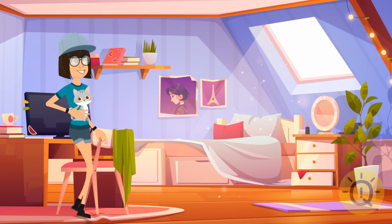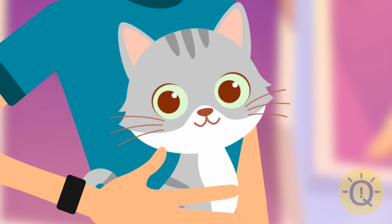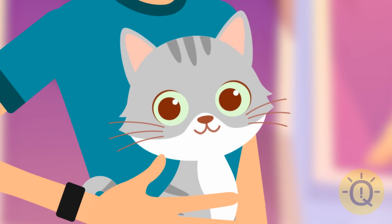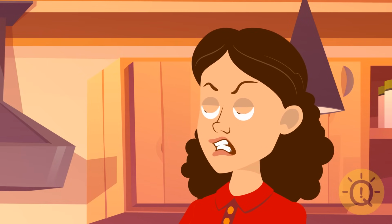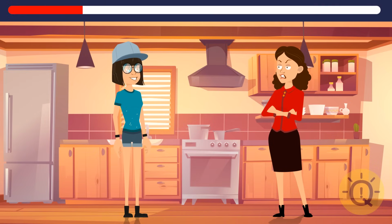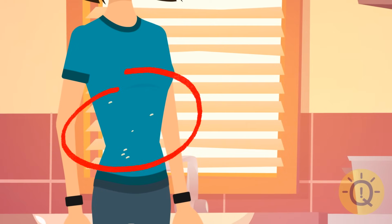Ellie had always wanted to get a cat, but her mom wouldn't allow her. Once, she found a kitten in the street, brought it home, and hid it from her mother. Ellie kept it for a week without her mom knowing about it. But one morning, Ellie went downstairs to have breakfast, and her mom realized that her daughter was keeping a cat upstairs. How did she understand it? Look, Ellie's clothes are covered in cat hair.